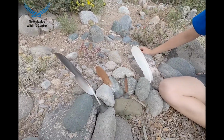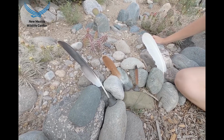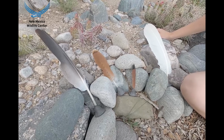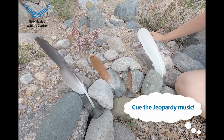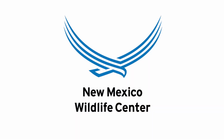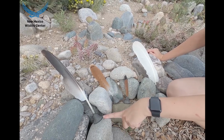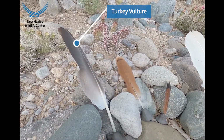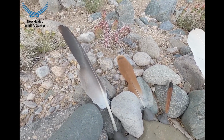So we've got some feathers here, and I'm gonna quiz you a little bit. Let's see if any of you folks watching can identify what these feathers came from. I will give you a hint. This one, and this one are tail feathers. Let's see how you did. This is a turkey vulture feather. This is one of the feathers from its wings. This is called a primary feather. And what these ones do is they help to generate lift and power so that these birds can get off the ground.